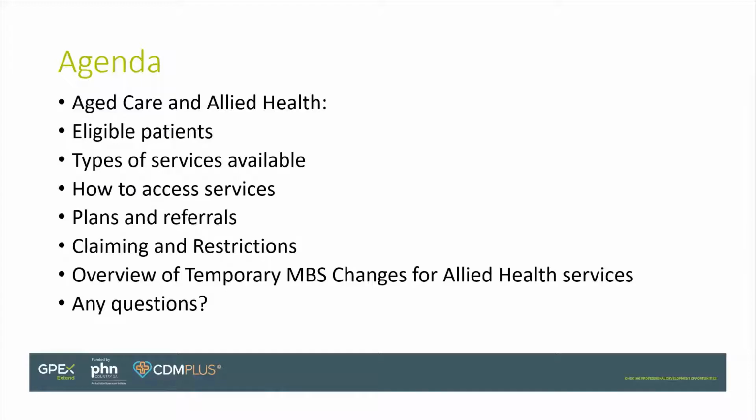So tonight's learning objectives are to identify the temporary MBS changes for allied health services and to apply that learning to coordinate and deliver allied health support for aged care residents. We're going to be looking at the eligible patients, the types of services available, how those residents can actually access the services, the different plans and referrals and pathways that currently exist, then the temporary pathways in place due to COVID-19, any claiming and restriction requirements, and then an overview of those allied health numbers. We've also got a number of resources that you'll be able to access for free, just because there are so many new item numbers, and you'll see that towards the end of the presentation tonight.